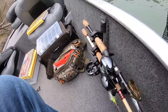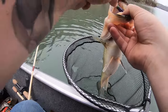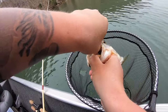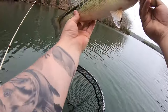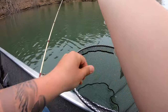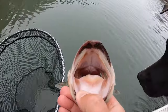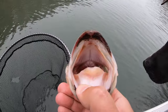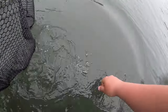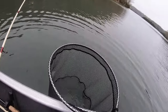Bo buddy, look at him. He's got red and black lips. Super pretty fish. He's got some black markings on his fins there, and black markings on his lip. Now check that out. It's pretty cool looking. Get a release on this. Whoa, okay, he's ready to go. All right, let's get back in there, get another one.